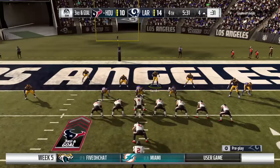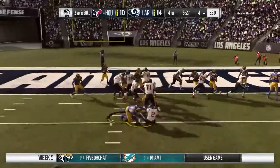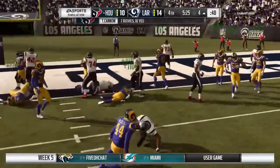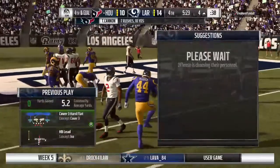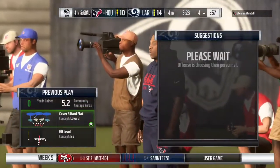His path became similar to almost running a stretch play, didn't it? Trying to find a crease, anywhere to put his foot in the ground and cut back. It just never materialized. And not going to be able to push this forward. He runs into a wall right at the line of scrimmage.